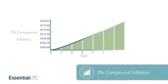Let's look at a simple example. A 3% compound inflation protection policy with a $100 daily benefit and an annual premium of $1,500. On the first anniversary, the daily benefit will grow from $100 to $103, while on the second anniversary, daily benefit will increase to $106.10. And on the third anniversary, the daily benefit will increase to $109.28. Every year, the annual premium remains the same at $1,500.